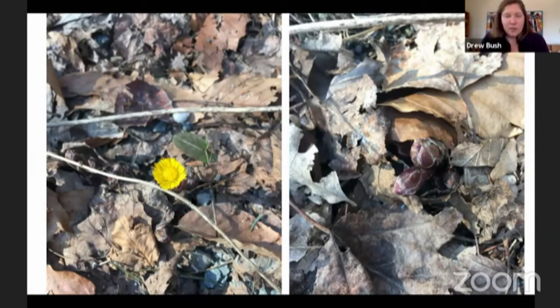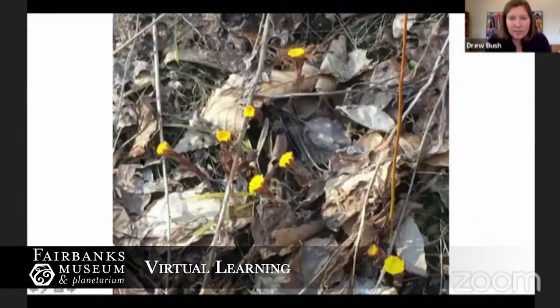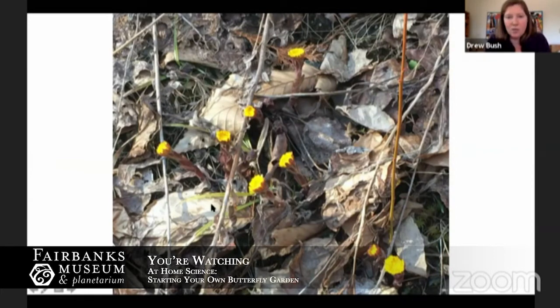So let's look at a few of the other things that insects, and particularly butterflies like the mourning cloak, might be interested in. Oh, and I just want to show you, a lot of times you'll see coltsfoot and it'll grow in kind of clumps. You'll see a whole bunch of it. But again, this greenery has nothing to do with the coltsfoot. It's just the flower that you're seeing pop up.